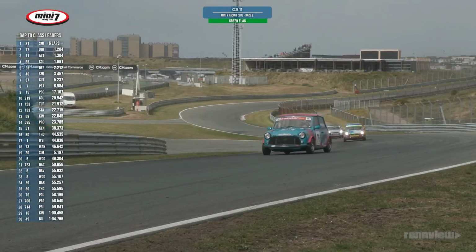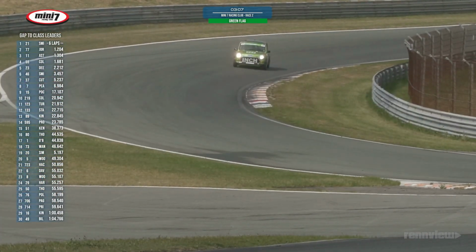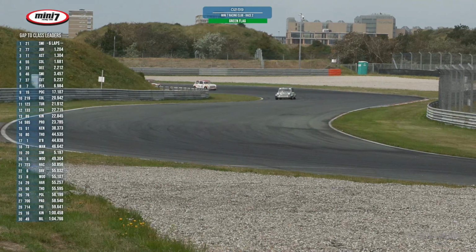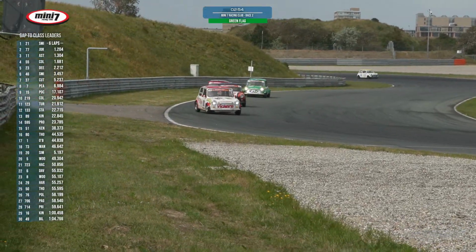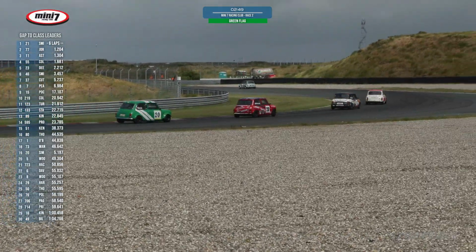So Joe Thompson still just about able to hang on to the place at the moment. Despite the very best efforts of Conor O'Brien, he's not as yet been able to prise the door open to pick up the lead of the Mini 7 category. And Conor O'Brien now has got Spencer Wanstel right behind him. Just look at that. The squabble for second and third is now beginning to form. Joe Thompson still just out front.